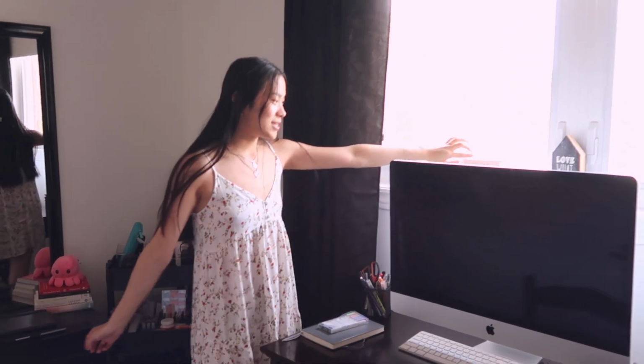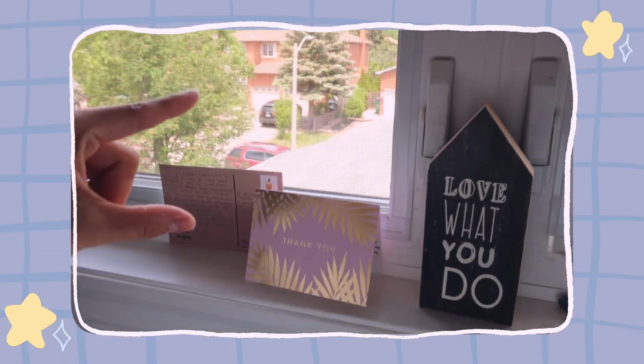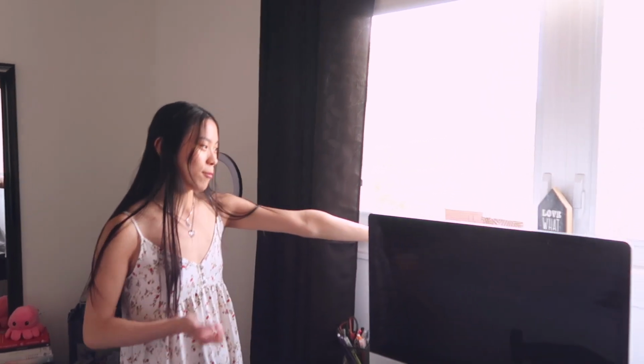And then we have cards. These are like little postcards that all the brands that I've worked with, aka the 2 brands, sent me, so I keep them on my windowsill. It's just like a nice reminder. It makes me really happy.